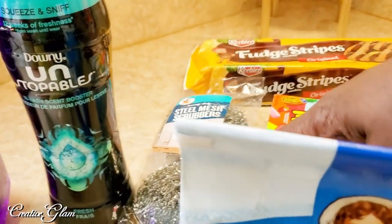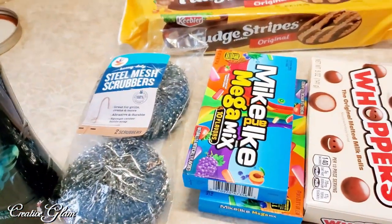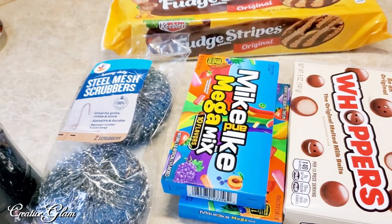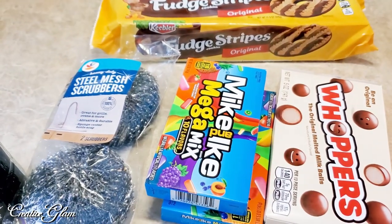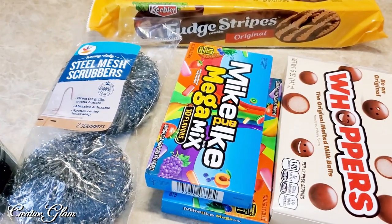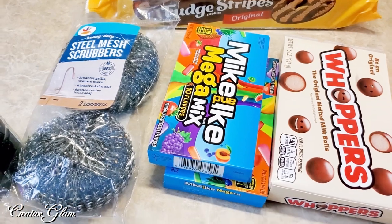I got some steel mesh scrubbers. I'm looking for the kind that don't rust, because they rust on me and it drives me insane. So I'm changing them often, because the minute they look like they're about to rust, I get rid of them.